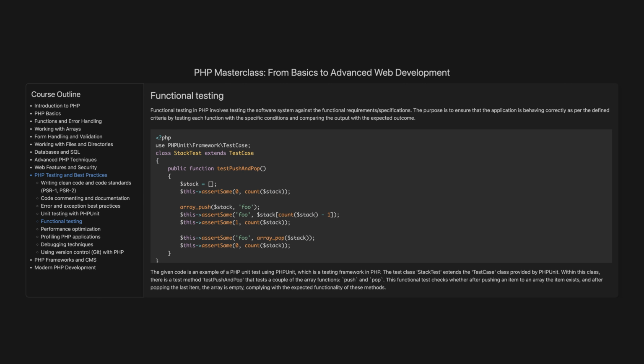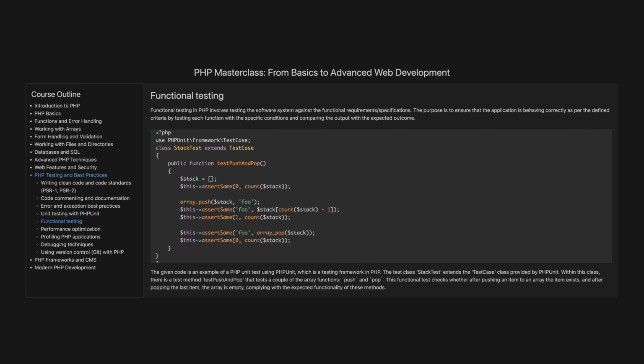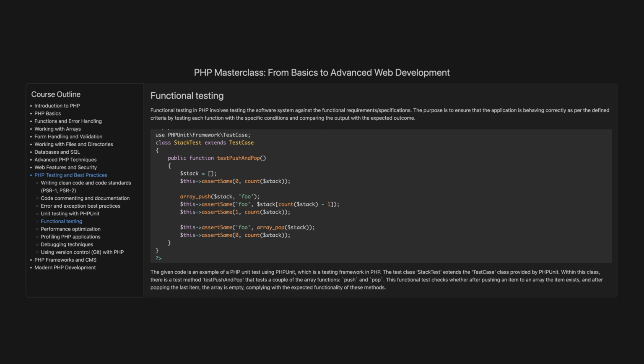Functional testing. Functional testing in PHP involves testing the software system against the functional requirements specifications. The purpose is to ensure that the application is behaving correctly as per the defined criteria by testing each function with the specific conditions and comparing the output with the expected outcome.